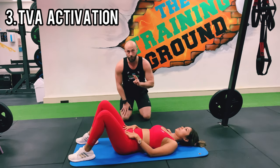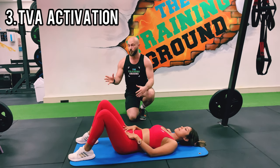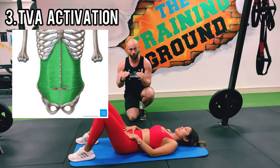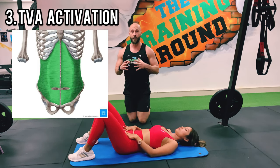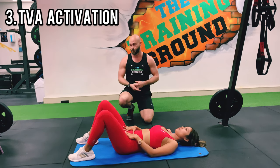Now, there's a few things we're going to be working on here. The first level was the diaphragmatic breathing, so feeling the stomach expand. Now, with the TVA locked in place, there's a limitation to what it can expand to. So you might feel as we diaphragmatically breathe that it's restricted of air. But what that's doing is it's creating a nice tight cavity that's protecting the organs.